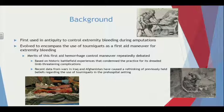So the moving away from using tourniquets was based on historic battlefield experiences that condemned the practice because of limb loss and complications due to tourniquets. That was in World War I and World War II, where tourniquets were applied and there were delays in transport. You can't leave a tourniquet on indefinitely, because bad things are going to happen. Your limb needs blood flow.